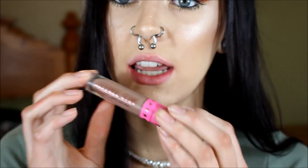Next up we have a shade called Posh Spice, and this is a gray nude color, and it is pretty light in the packaging, but once I put it on, just like all the other liquid lips, they look darker on me. But this one is really, really pretty. It's like a gray nude color, a very muted and wearable color as well. So let's chuck on Posh Spice.